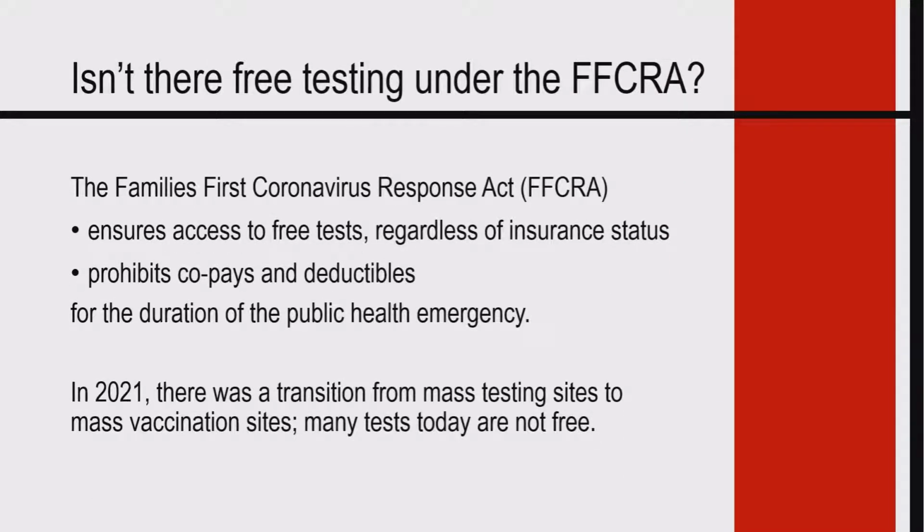The Federal Families First Coronavirus Response Act, or the FFCRA, ensures access to free tests for COVID-19 regardless of insurance status and prohibits copays and deductibles for the duration of the public health emergency. Despite the transition in 2021 from mass testing sites to mass vaccination sites, COVID-19 testing is still generally available through federally qualified health centers, public health clinics, and primary care offices.